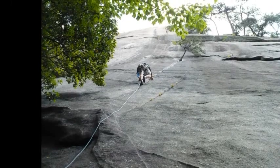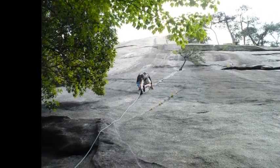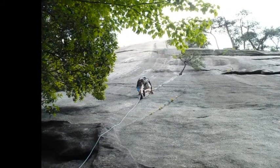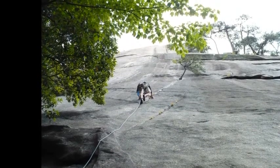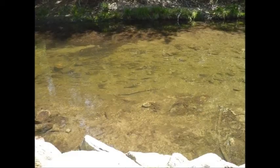You can often see climbers in winter since the dome is southward facing. All rock climbing is done at the climber's own risk. The park does not maintain the existing climber routes, and setting up new routes is not allowed.